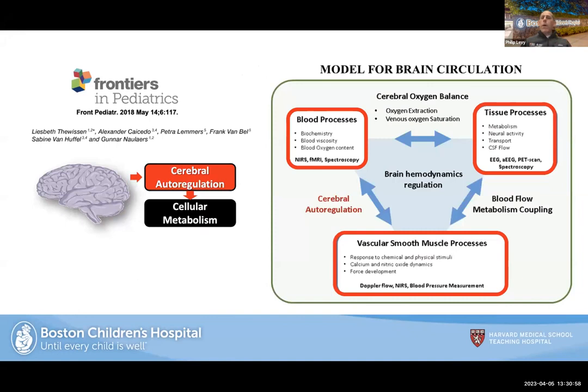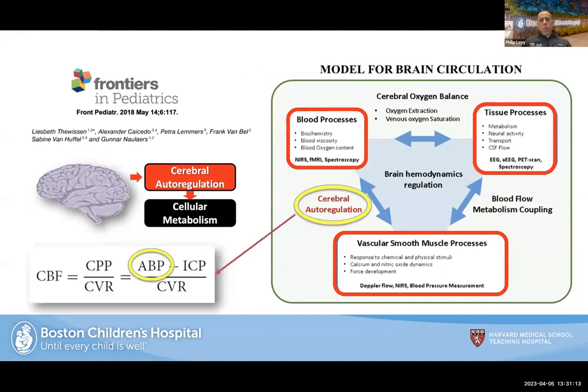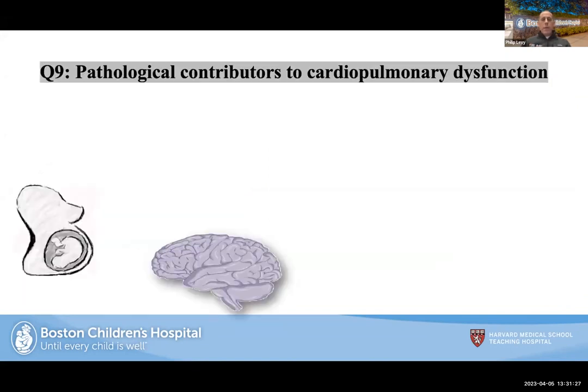And it gets even more complicated because all of this ties into cerebral hemodynamics and oxygen balance. This slide is meant to give you a reference. It's a great article written by Petra Lemmers and her group, but really to understand that arterial blood pressure is a significant component of cerebral oxygen balance and autoregulation. So the heart and the brain are working together on this front.